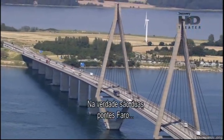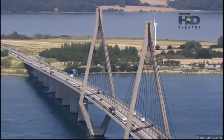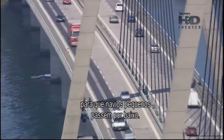There are actually 2 Faro bridges, which meet on a small island in the middle of the strait, and the suspension bridge is high enough to let small ships pass underneath.